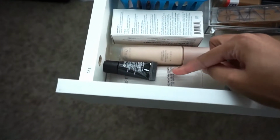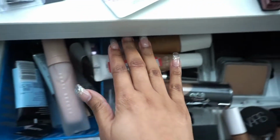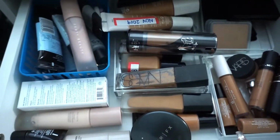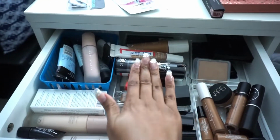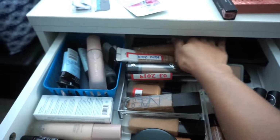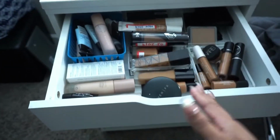For the ones that didn't fit, I basically just tried to keep them in this section here. Kind of the same thing for my foundations. These drawers go back kind of far. So the tip of my nail is where it ends, and I don't know if this helps you at all. I'm just trying to let you see how far back it goes.